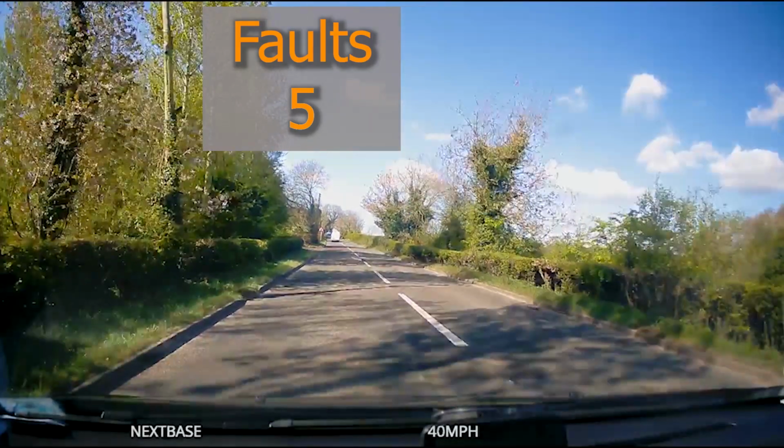We're on a national speed limit road here, and it's very clear there's no traffic or anything delaying us at all. We are doing 40 miles per hour on this road. If Josh continues down this road at this speed, it will fail his test. At the moment, he's just receiving a minor.